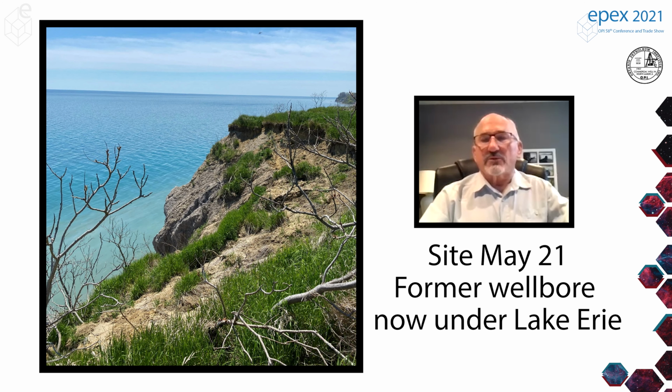This picture, that original plugging occurred back in 2016. This is a picture of that same site a week ago. You can see that all indications of the well are completely gone. The bank has completely eroded away. The 10¾ casing, tubing, cement, everything fell into the lake.